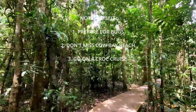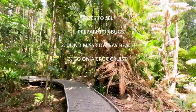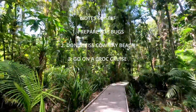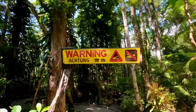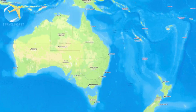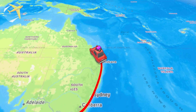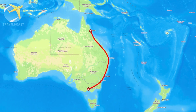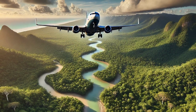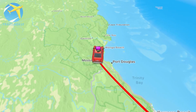3. Invest in a Daintree River crocodile cruise. I reckon the tours are reasonably priced, well worth the money, and it's not every day you get the chance to see an iconic animal in such a beautiful place. Just make sure you don't get nibbled. Also, it's probably worth mentioning that you don't have to drive halfway across the country like we did to see the Daintree. I imagine the most popular way to visit would be to fly to Cairns Airport, hire a car, and then drive the 100 kilometres or so north to the Daintree.